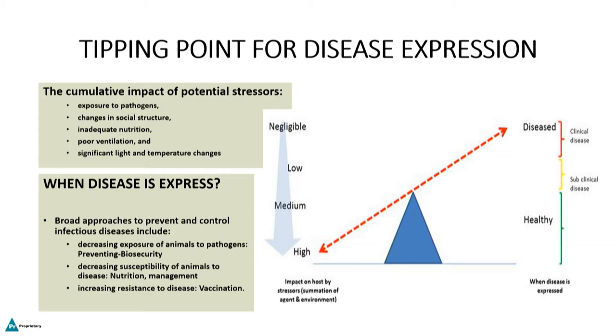So when we have control of this, let me see if I can do it this way, okay. Stressor factors, we have them in the low, okay? There, we are going to have healthy flocks, but when these stressor factors come to medium and high, we are going to see the expression of the disease in the subclinical way and in the clinical way.